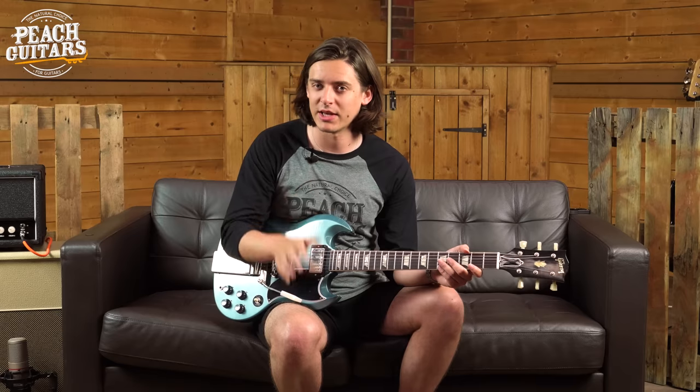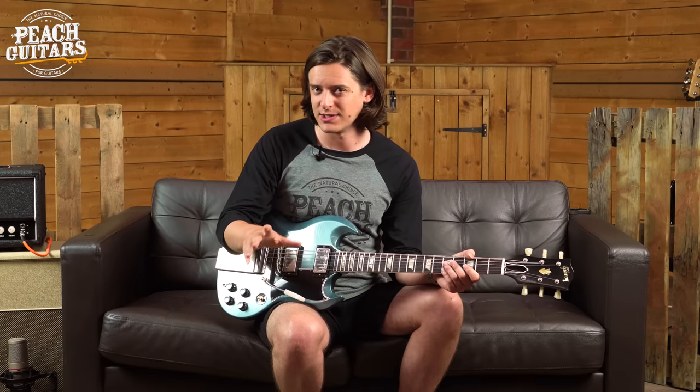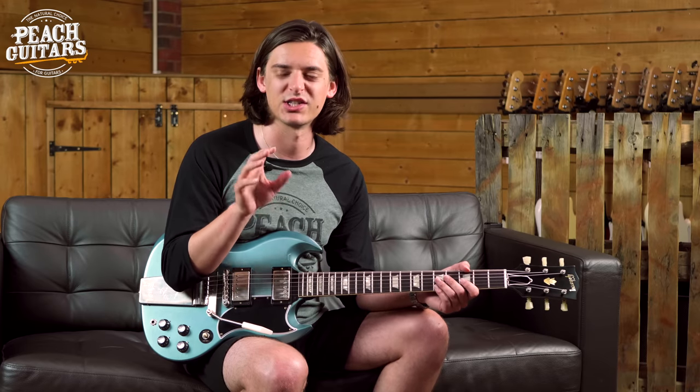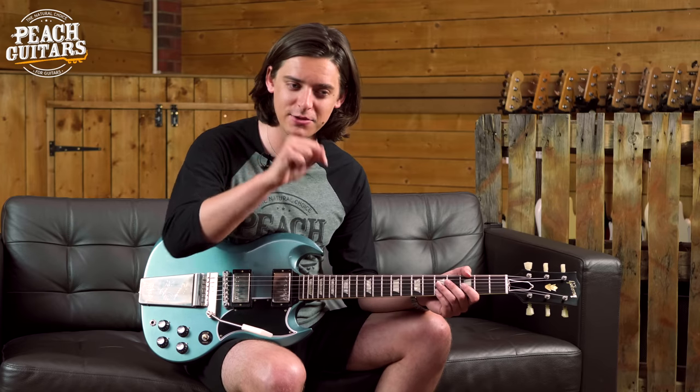Okay, now very high on most people's list of SG players is Mr. Pete Townshend. He was very well known for using SG Specials. It's probably his best known, most iconic guitar from around 68 to 1970 or thereabouts. It was mostly used around the time that they put out the seminal, probably the greatest rock live album. Again, if you disagree, let me know in the comments.